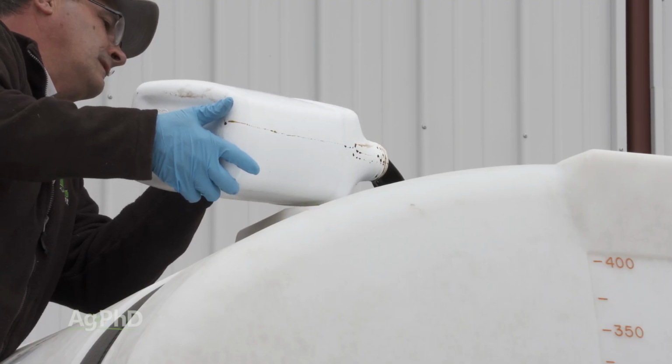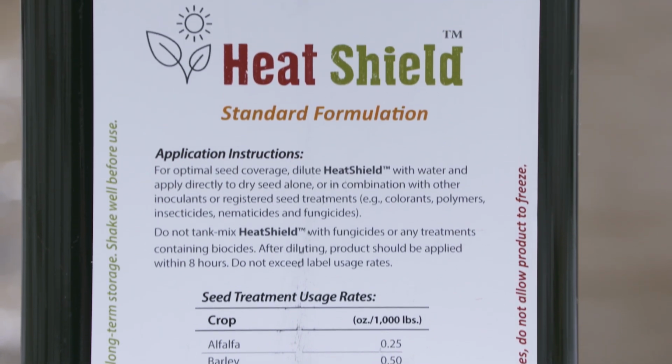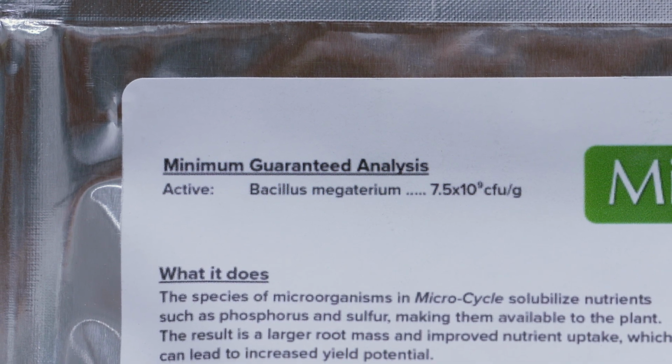So we found a package that allows us to beat imbibitional chilling. We see no negative results, whether it's in our lab, out in the fields, whatever. We're super excited about this. It's great. It's allowing us to plant early and maximize yield and productivity.